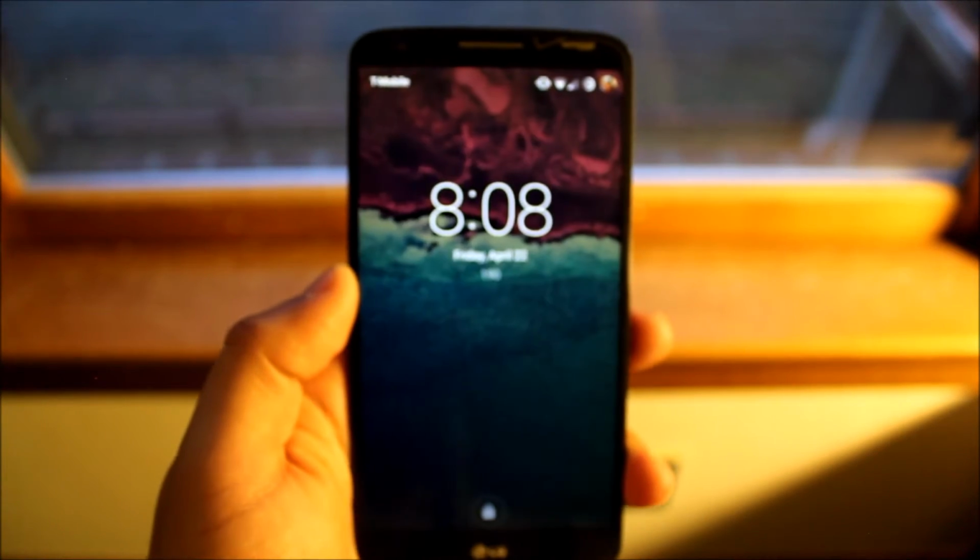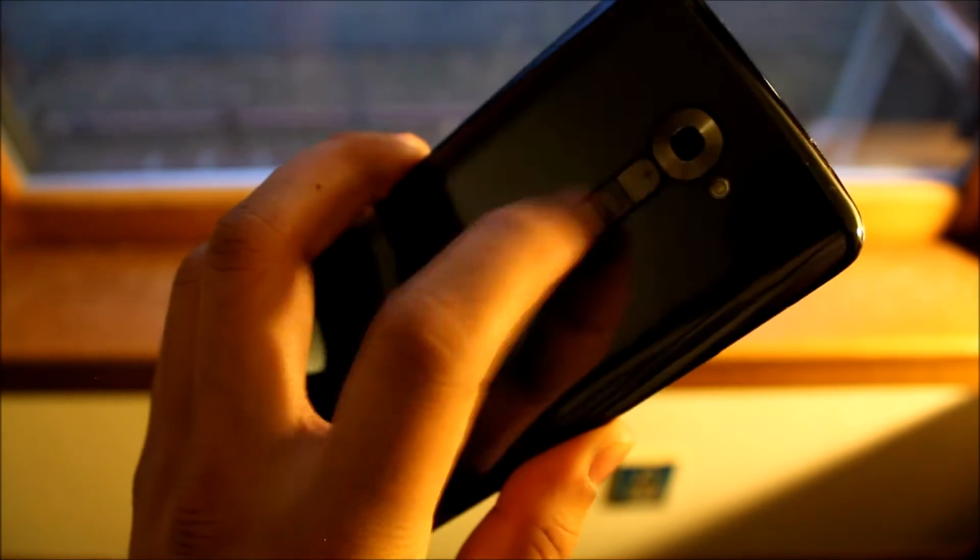It has a 5.2 inch screen, has the buttons on the back, the 13 megapixel camera, a flash, an IR blaster on top, a charging port and headphone jack on the bottom, as well as a microphone and the speaker.